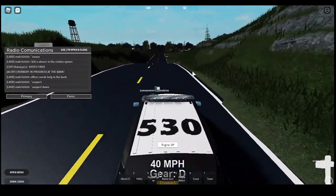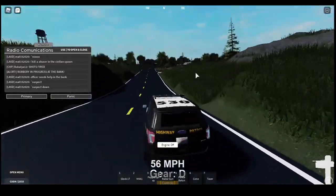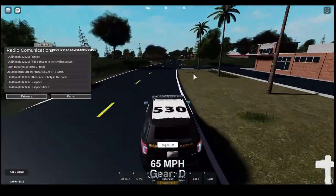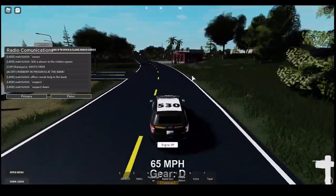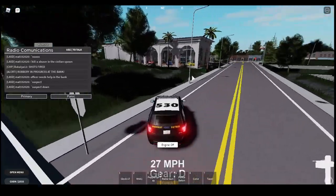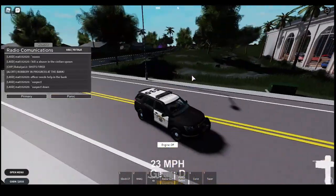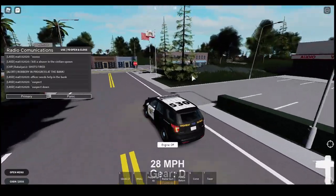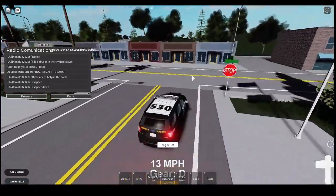But anywho, as I was saying, they use a V6 instead of a V8 for gas mileage, so they're able to get more miles to the gallon, so they don't have to spend as much money on gas, because it's much... Oh, that's my bad. Hopefully nobody saw that, because CHP is supposed to have pristine driving, and that, my friend, was not pristine driving.